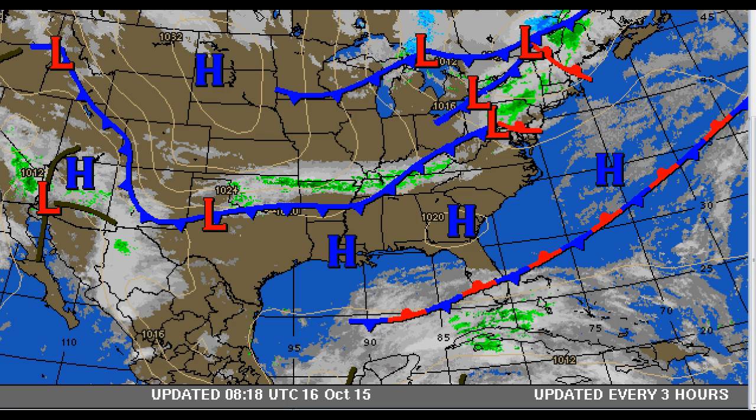You're watching the Chucktown Wind Report Extended Weekend Outlook from Friday, October the 16th through Monday, October the 19th. Okay, so here comes our cold front that we talked about last time, heading down into the southeast region.